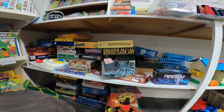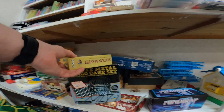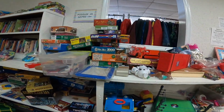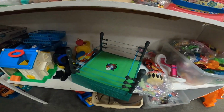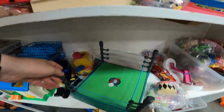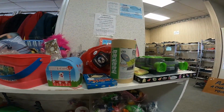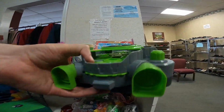So here's the toys. Got that Mind Trap game. Those have dropped in price a lot. They were selling $30+ used on Amazon for a while. There's a wrestling ring. This is a Masters of the Universe wrestling ring. A newer one. I thought maybe it was worth picking up. I looked it up. No.